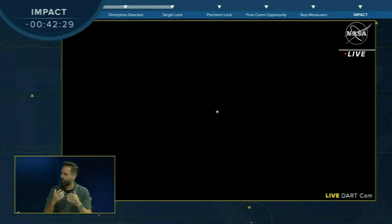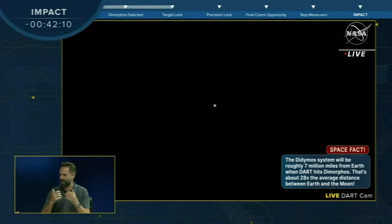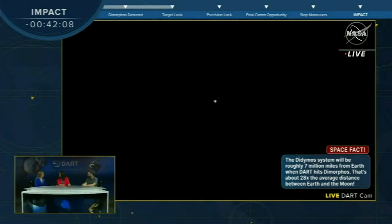So it's all about momentum, right? You have this massive asteroid and this tiny spacecraft. And how do you move it? It's all about mass and velocity. Since we don't have enough mass in that spacecraft, we have to really impact it hard, and that's why we're impacting it at 4 miles a second, which is outstanding. Which is amazing. And I mean, we're actually going to get to watch impact live take place.